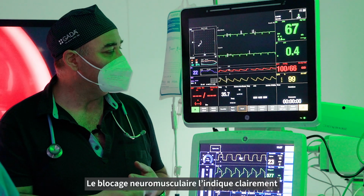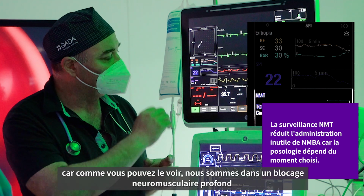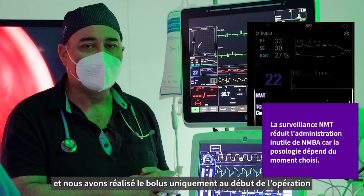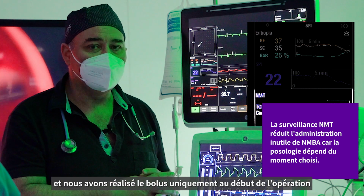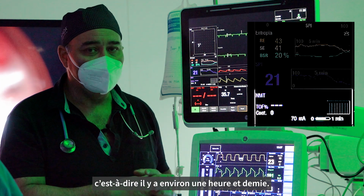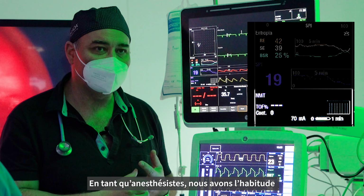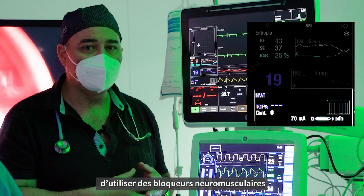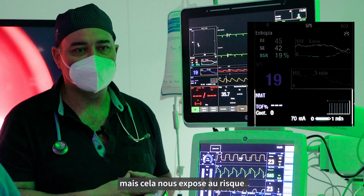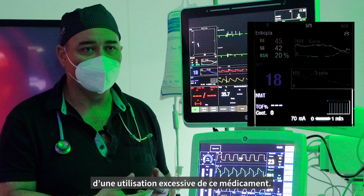And this is very clear from the neuromuscular blockade at the moment, because as you can see, we are in a deep neuromuscular block, and we did only the bolus at the beginning of the operation when we intubated the patient. It was about 1.5 hours ago. As anesthesiologists we are used to using neuromuscular blocking agents on the basis of time, but it exposes us to the risk of an overuse of this drug.